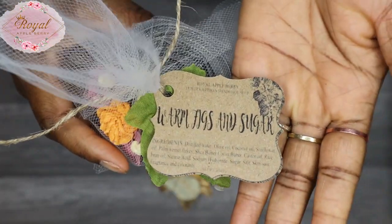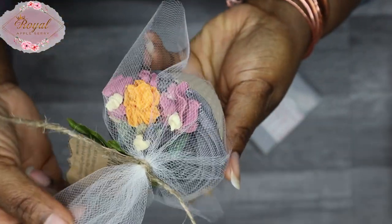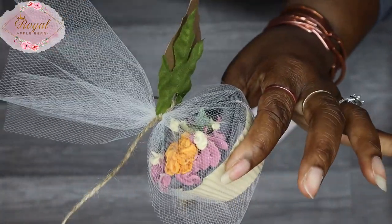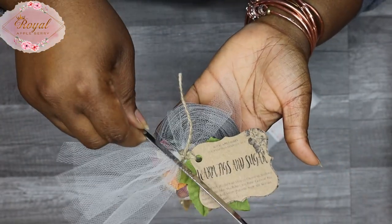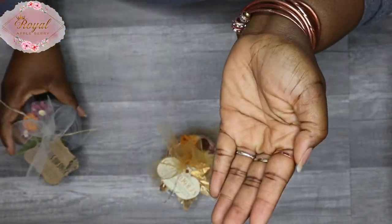Right here, this is warm fig and sugar, and this is a beautiful little cupcake that you get with it, the soap cupcake. These are not real cupcakes, again, they're soap. The entire thing is soap. Now you may ask, how do you use a soap cupcake? You can just take it, unwrap it, chop it in half, and it fits perfectly in your hand, and the flat side is good for washing with.